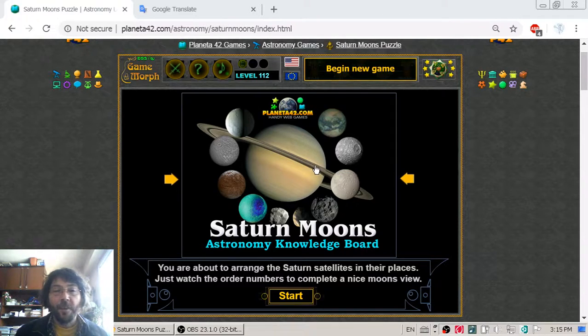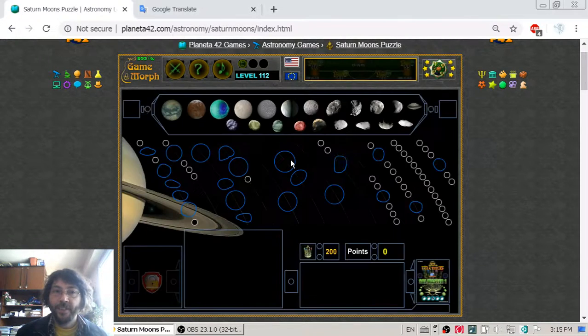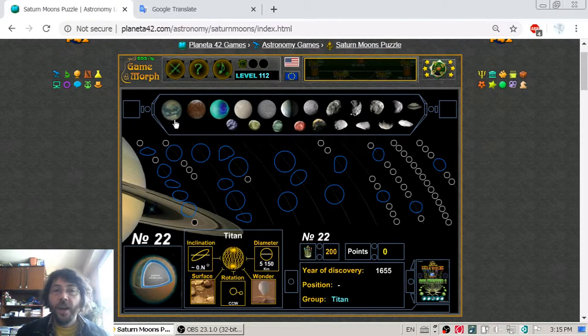In today's astronomy lesson, we are going to get acquainted with the planet Saturn and its natural satellites. Again, I'm using this fun puzzle game to sort some of the moons in their correct places in Saturn's ring.